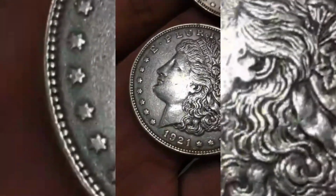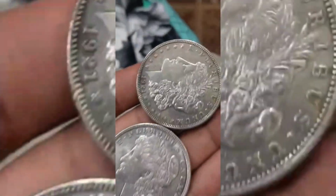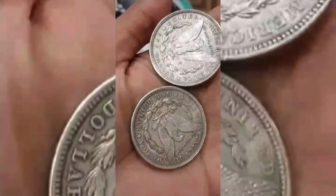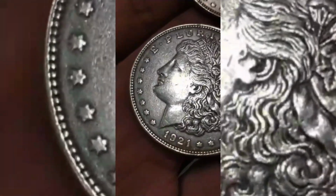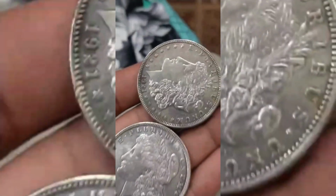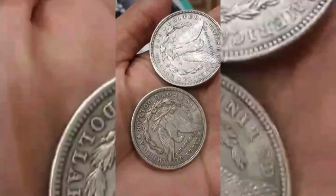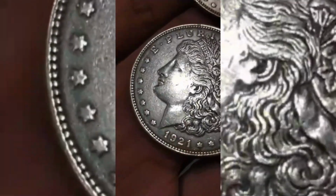Production resumed in 1921, but what makes this year so special is that it was both the final year of the Morgan dollar and the introduction year of the Peace dollar, which was minted later that same year to commemorate the end of World War I, leading to a unique crossover period where both types of silver dollars were minted, and this alone already creates an environment ripe for confusion, experimental production, and potential minting errors.